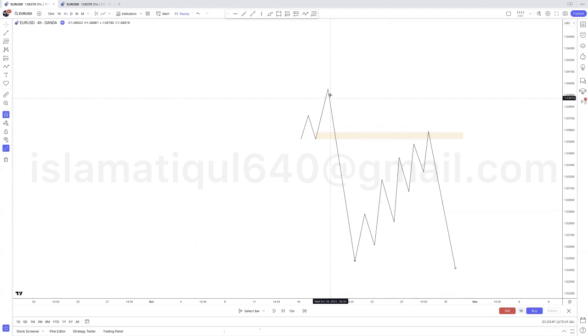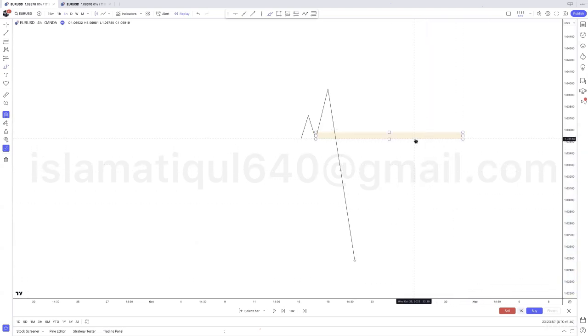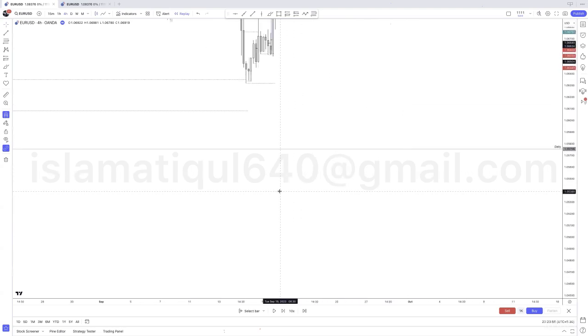Okay, so these are two ways the market could move. They move up, sweep liquidity. This could be an Asian high, a previous daily high, a London high, or a New York high. But once they sweep that, then comes the drop. Simple stuff. All you have to do is pay a little attention.